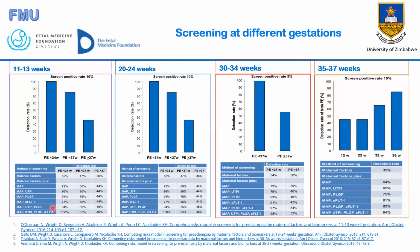Now, here's the trick. PlGF costs about $60 US. Together with sFlt-1 it costs about $130 US. But preeclampsia has to be screened for. If you are working in a center where you are able to do uterine artery PI, you can still probably achieve the same detection rate you will get with PlGF and MAP here. They are almost the same. And you may not need for the women to suffer the PlGF cost.